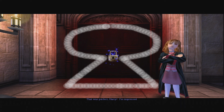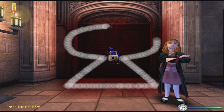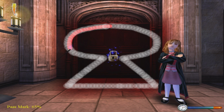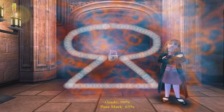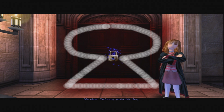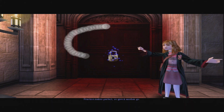I'm impressed. Great, Harry. I'm sure Professor Flitwick would give you 5 house points for that charm. You're getting the hang of this. Good at this, Harry. That was really well done, Harry. Professor Flitwick would award you at least 10 house points. Practice makes perfect, so give it another go.